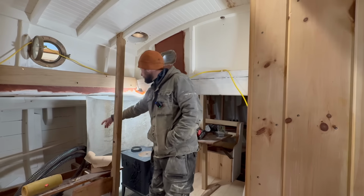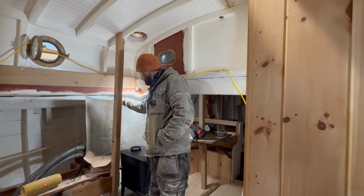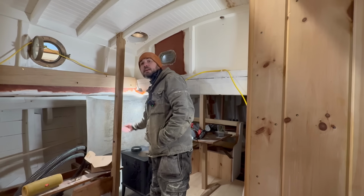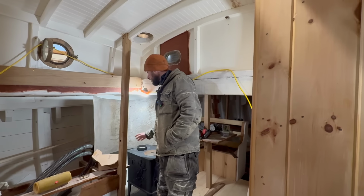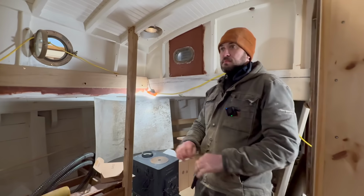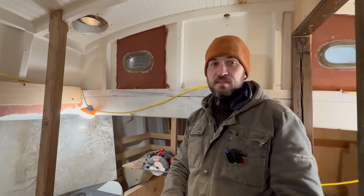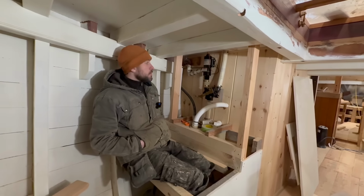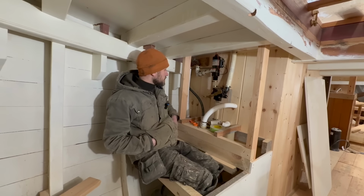And then this stainless steel panel is ultimately going to wrap down the inside face of the frames and lap onto the hearth, and then that transition I'm going to cover with a piece of stainless molding of some sort. Up here we have the guts of the toilet plumbing.